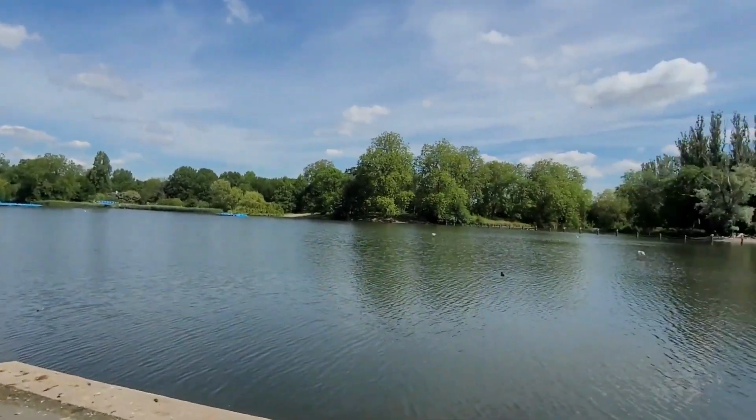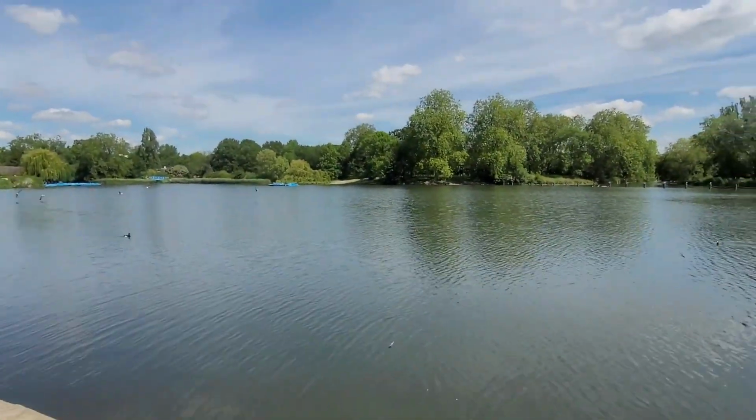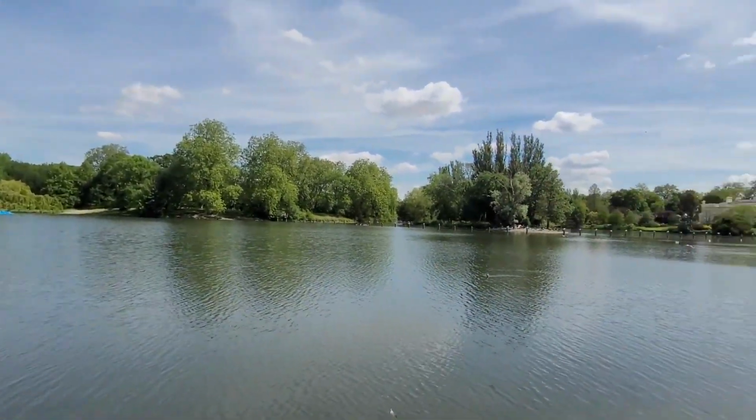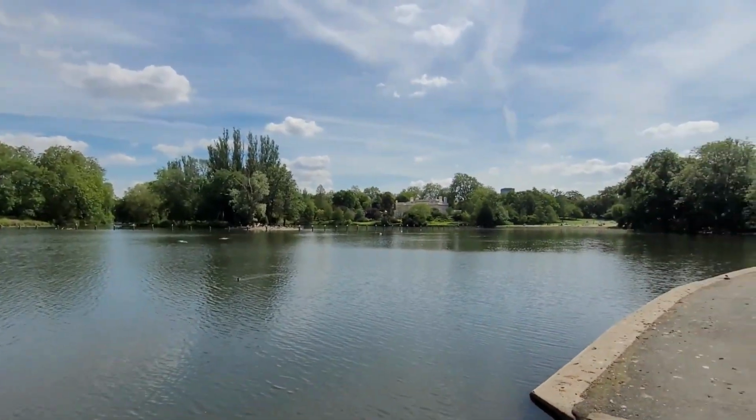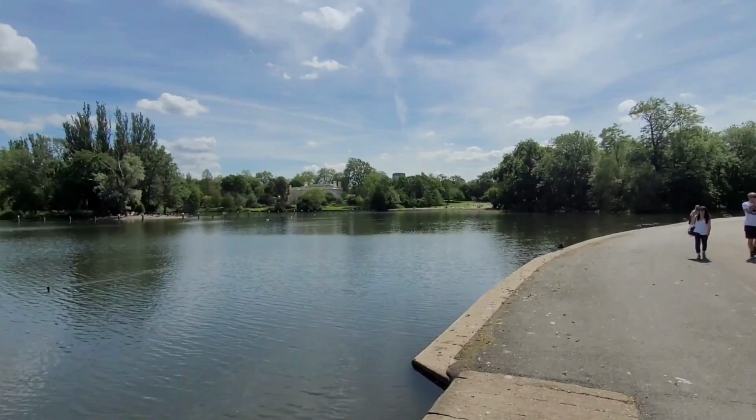A large park, Regents Park, with a big lake. And the great thing about this one is, and you can see those blue objects off in the distance there, they're boats you can hire to row right into the middle of it and have great family fun time rowing around in the middle of the lake.